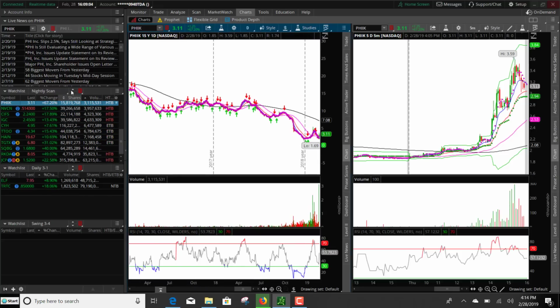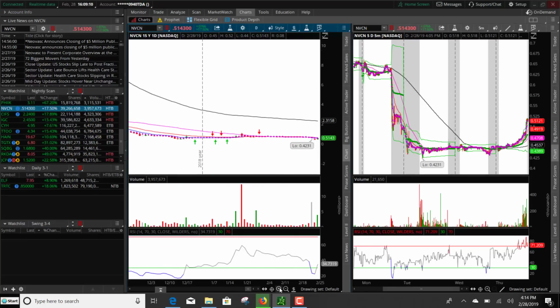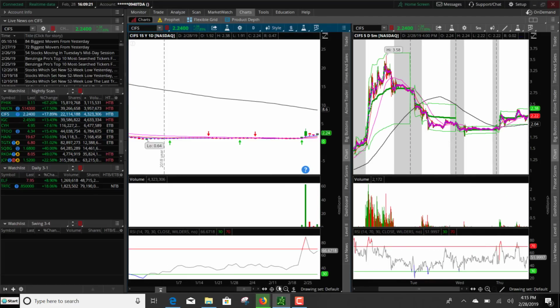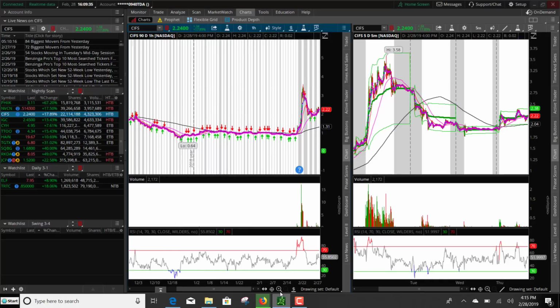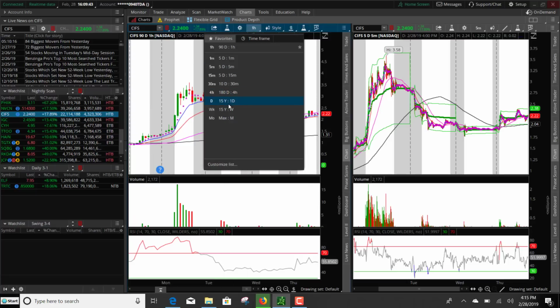Let's see. NVCN. This already looks like a no for me. Yep. Can't even see the candlesticks or the moving averages. So CIFS. It's going to have resistance at this 358. I don't love it. I just don't. Let's take a look at it. And I would not put that on because when you look at it, it's trapped right between those moving averages on the hourly, so that's a no.